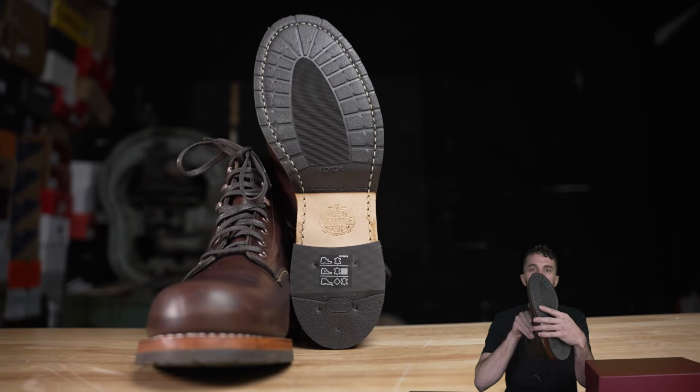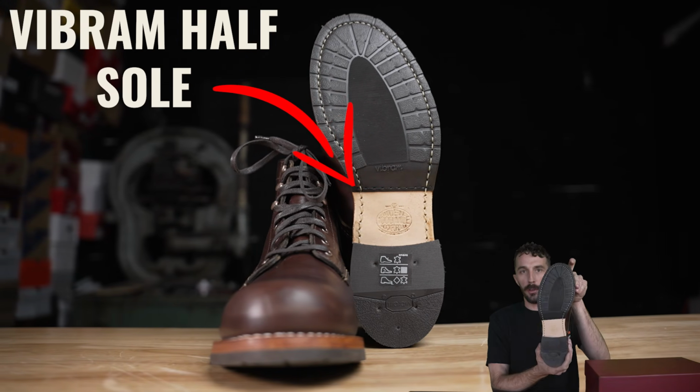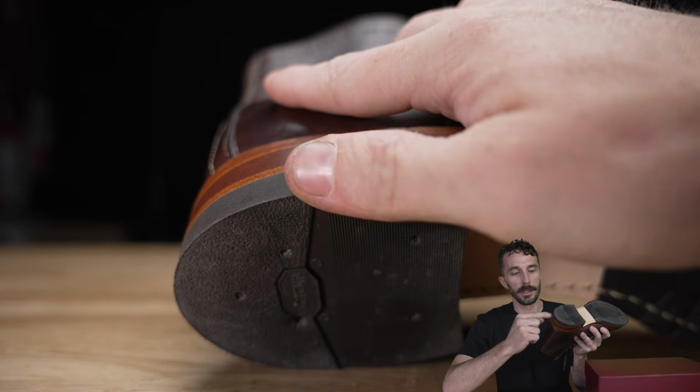So it makes for like a nearly perfect lining leather. And then if we look at the outsole, we have a Vibram half sole on the forefoot, and then we also have a rubber Vibram top lift, and the top lift is a nice thick rubber top lift, so you have plenty of wear before you start wearing into the leather.